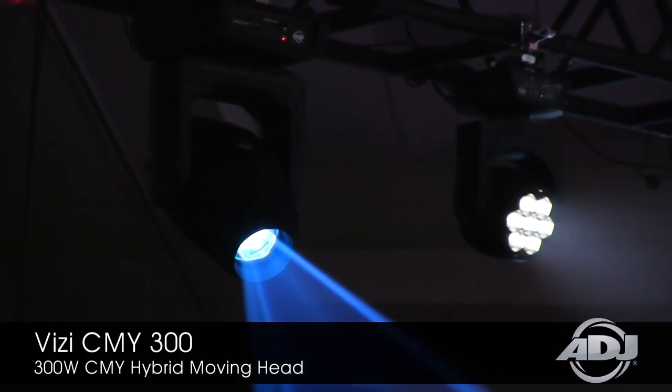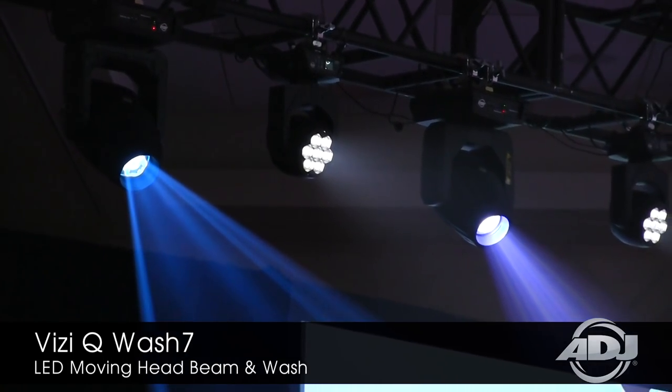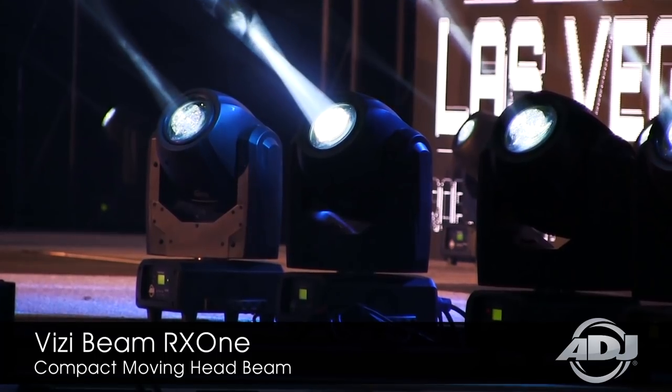Behind the presenters, you have several moving heads. What are some of the moving heads that you have? Some of the moving heads on the rig are our new CMY300 fixtures. I also went with Visi quad washes for my washes, and I have Visi 16 RXs on top as well, and RX1s.